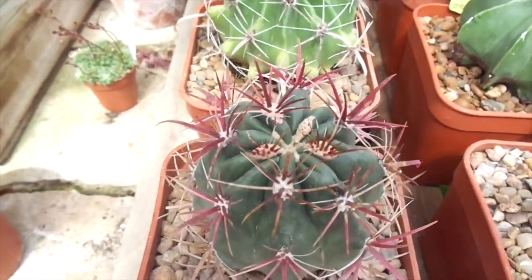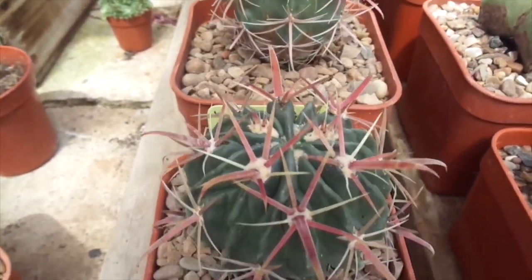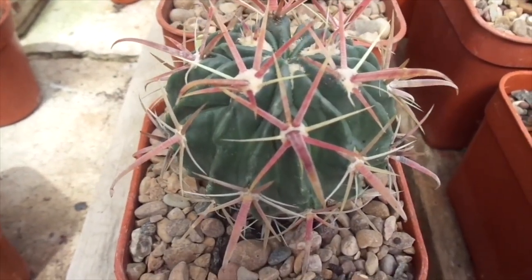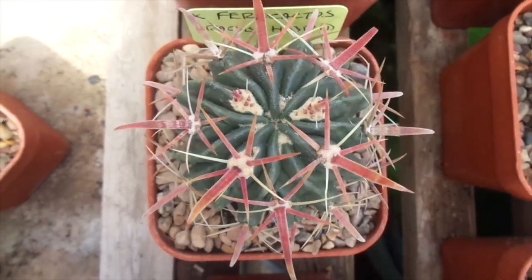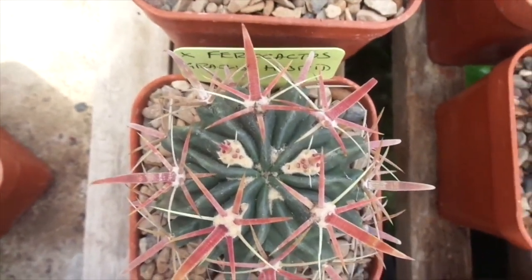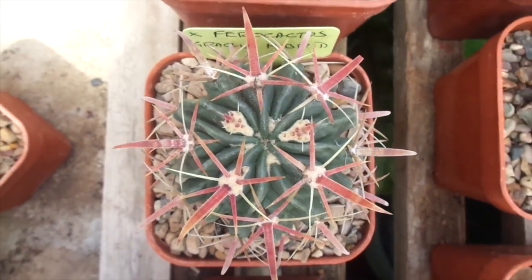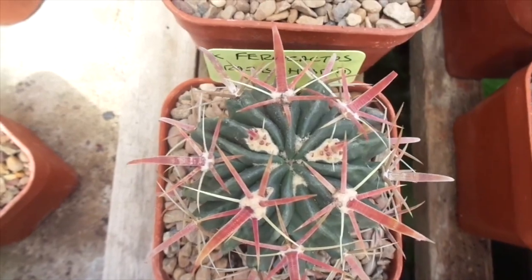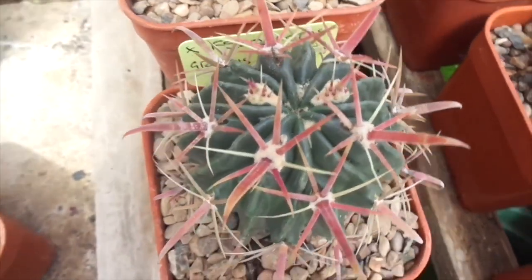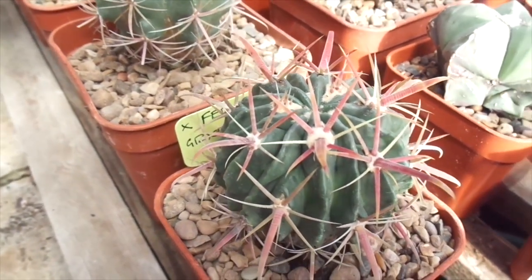And if we look at this other Ferocactus gracilis hybrid here as well, we can see that we've got a slightly different shade. Now the one plant I haven't got, which I would have loved to have shown you, sort of looks a little bit like this plant from the top, but if you can imagine it with three times as many spines, and the spines are much, much stronger and thicker to the point where they almost completely cover the plant, and the spines are actually bright red.